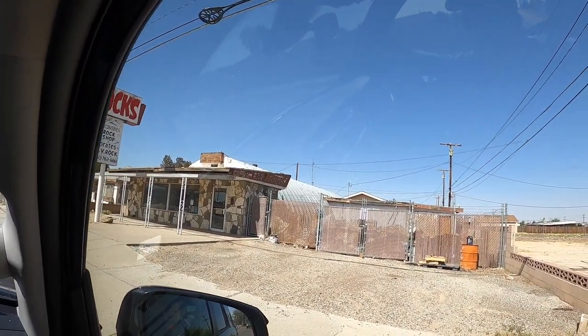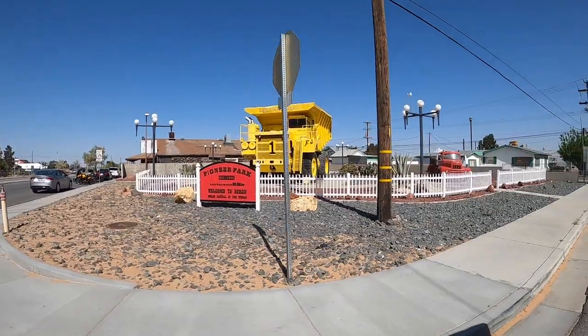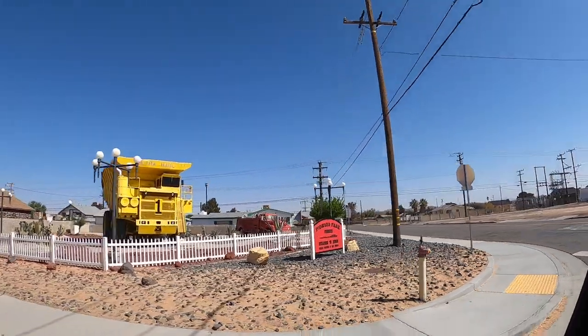The sign says out collecting. Look at that badass hauling machine. Welcome to Boron. I knew it would have the game call. Borax capital of the world.